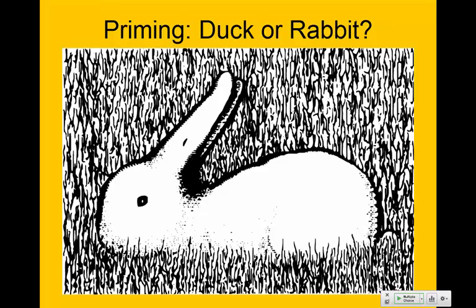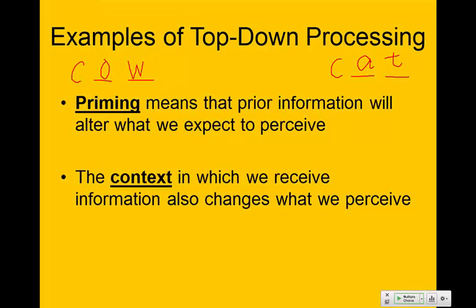All right, let me bounce back to the overview of top-down. The other example of top-down that we're going to talk about is context. The context in which we receive information can change what we perceive. Let me tell you up front, I'll give you a tip and I'll make a deal with you. I'm not going to give you any questions on test two that make you distinguish between these two, because I think there's enough overlap between priming and context that for an intro class, it's not useful to say pick priming or context. I just want you to understand that both of them are about this top-down sorting or filtering kind of work that we do.